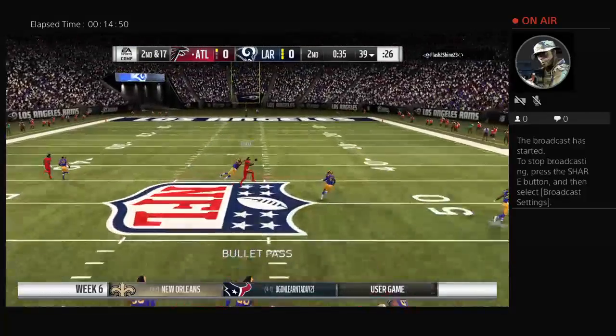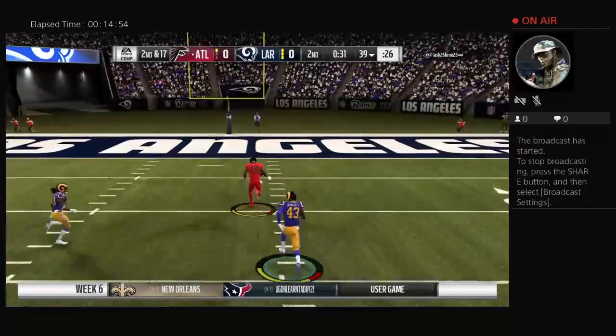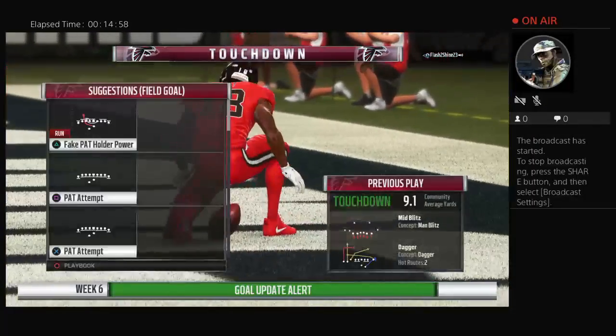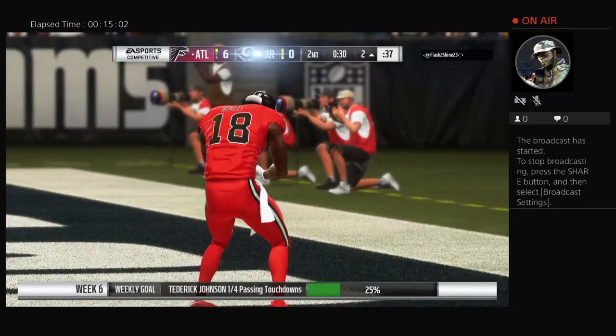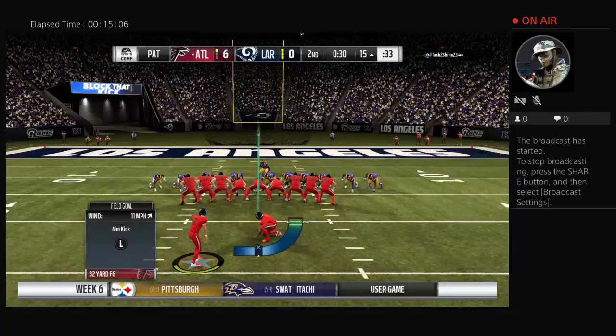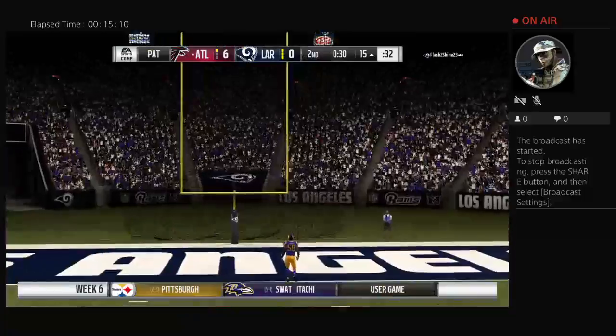From the gun, it's Rodgers. And he finds a man with a crossing route. Past the 20. Touchdown, Falcons. Calvin Ridley, his 2nd touchdown on the season. And the Falcons are in for 6. And that touchdown gives them a touchdown lead before they attempt the extra point.